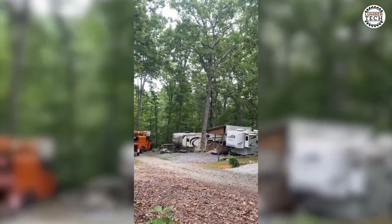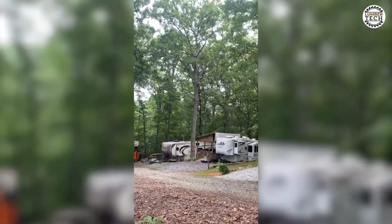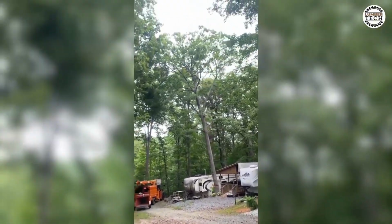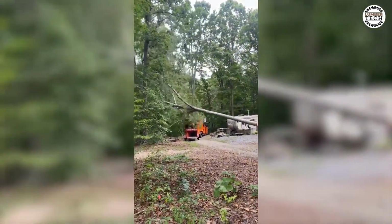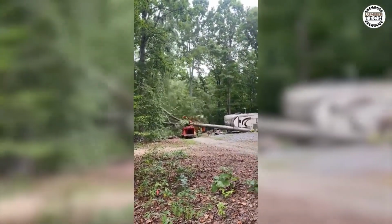This failed attempt at tree cutting ends in the worst possible way. The tree collapses onto a parked vehicle, crushing it under its massive weight. A costly lesson in why planning is everything.